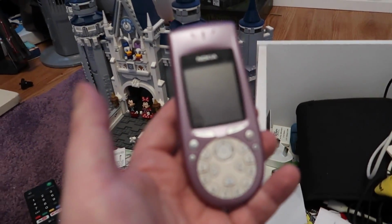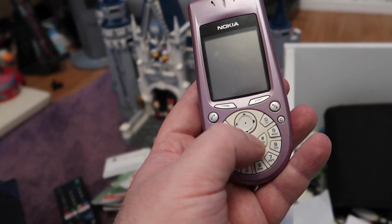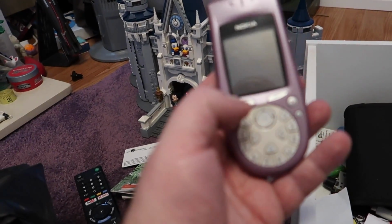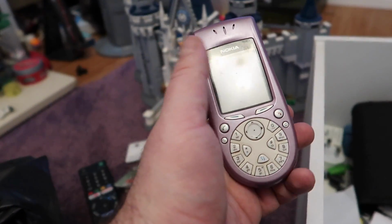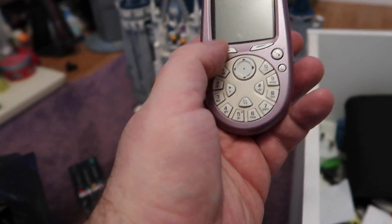I'm still finding weird stuff. I just found Gemma's old phone with a weird keypad. This is actually the phone she used when we first met, back when phones did actually have keypads, and Nokia decided that they would be in weird shapes.